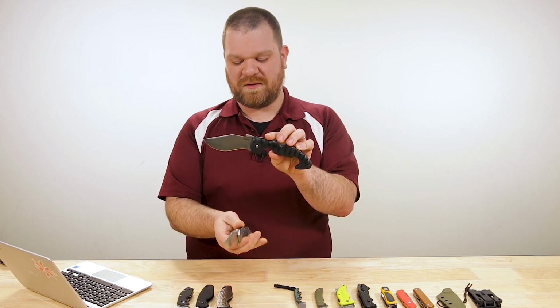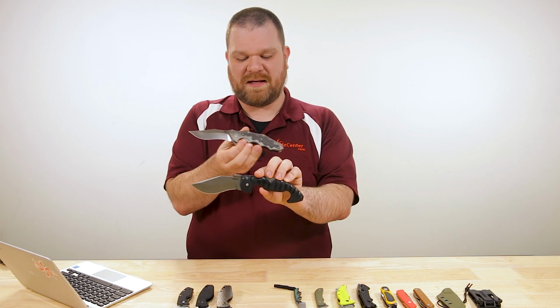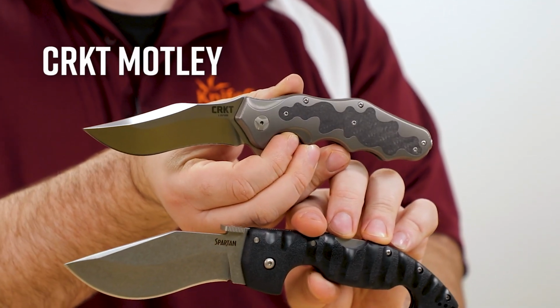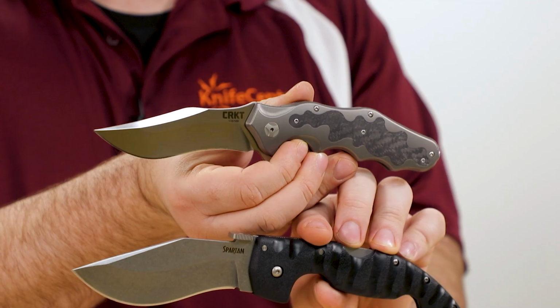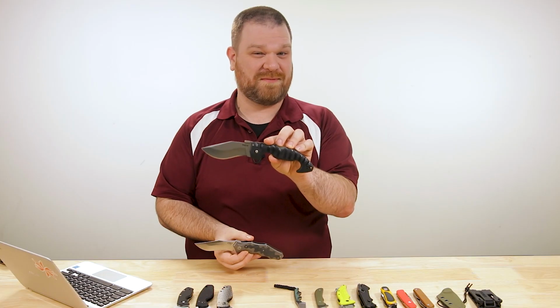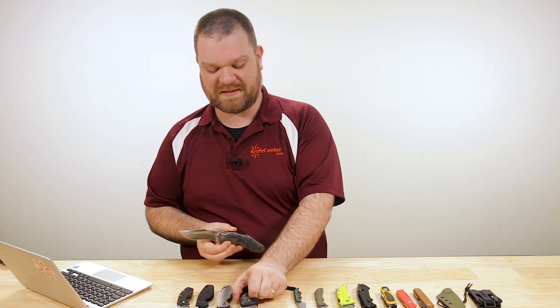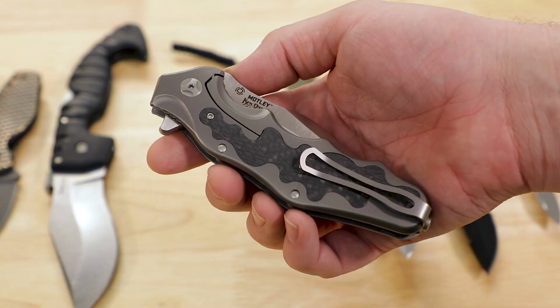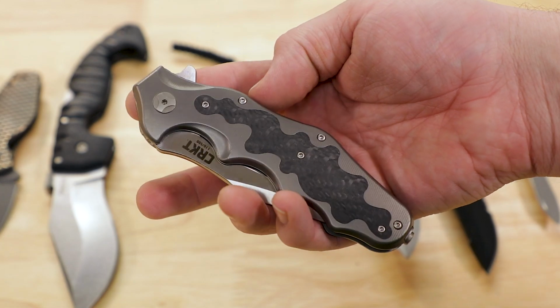Kind of the only thing I could think of that came close in my mind was the CRKT Motley, which is a Ken Onion design. A little bit smaller, but it's got a bit of that same swagger. Certainly it doesn't equal the same swagger as that Spartan. That's definitely a statement piece. This is too, but it's a little more understated.